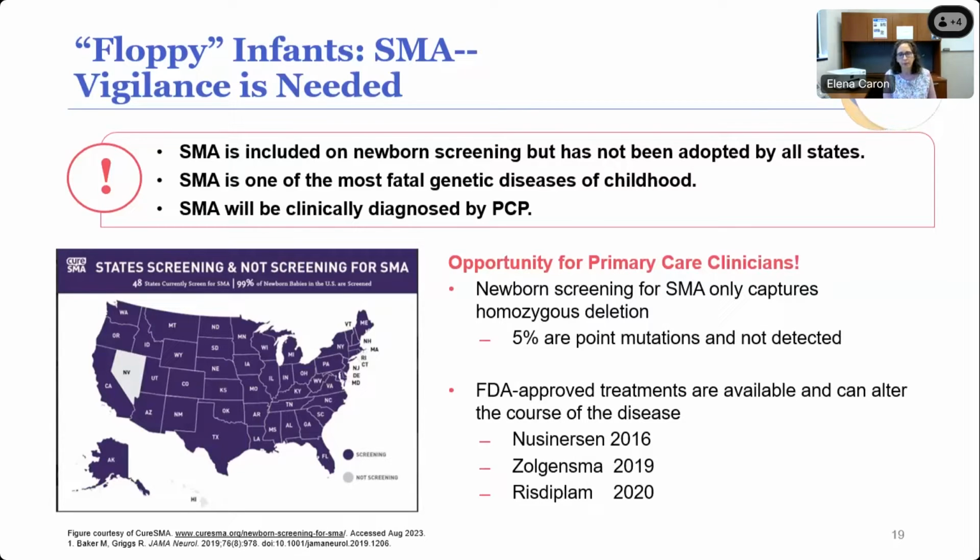The reason that is important is state newborn screening should catch every newborn, but we know that about 5% will not have the specific mutation that newborn screen tests for. So pediatricians will likely be the ones, or primary care, to encounter that baby who's getting very weak. And when they do see them, it is important to check also reflexes to see if they have SMA. The earlier the FDA approved treatments are started, the better prognosis for the infants.